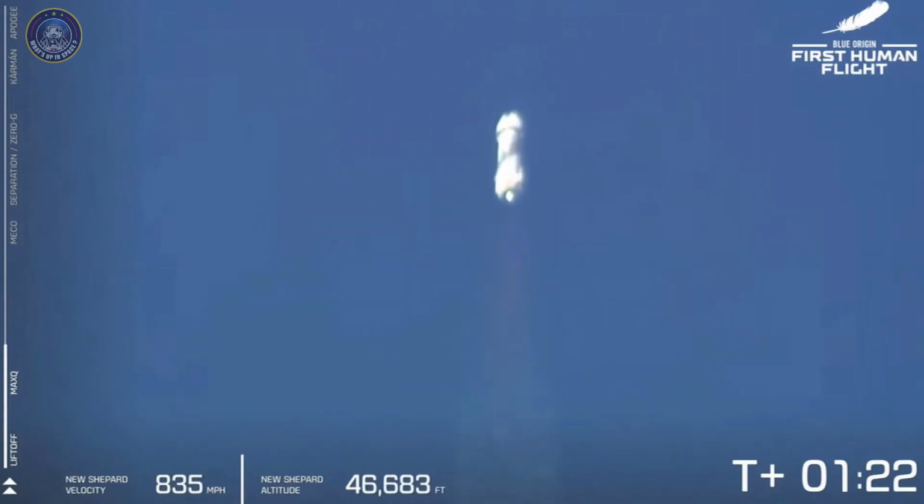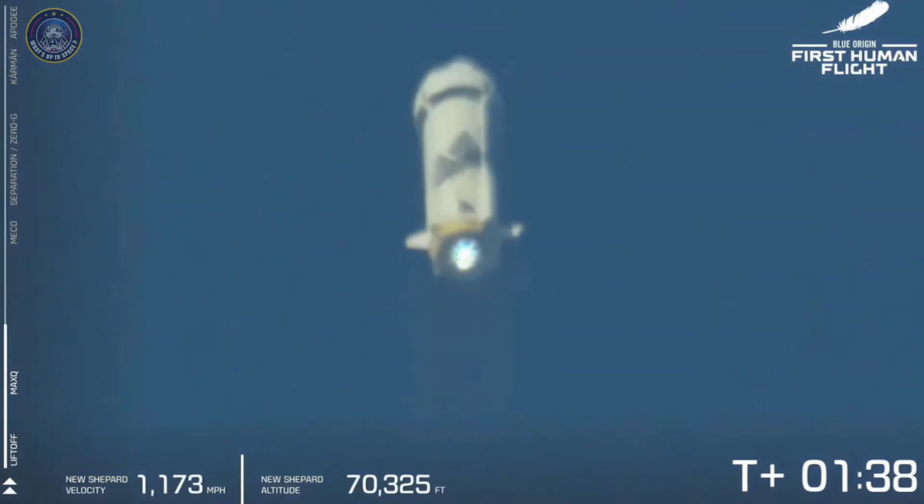Whew. To see the glow of the engine underneath the rocket just under our shoulders, and to know that we've got a crew that is going to space, it just feels different, doesn't it, Gary? It is totally different.